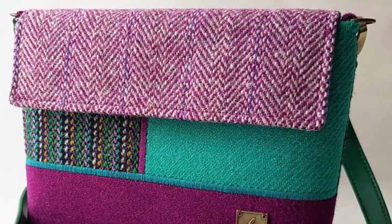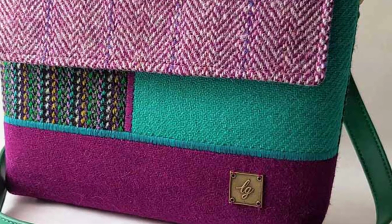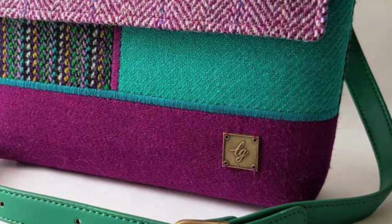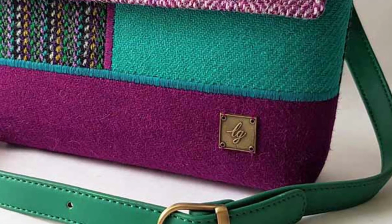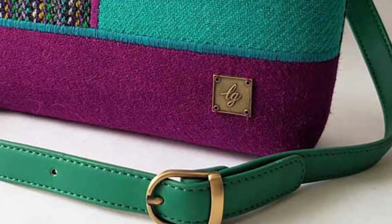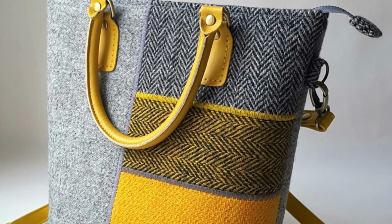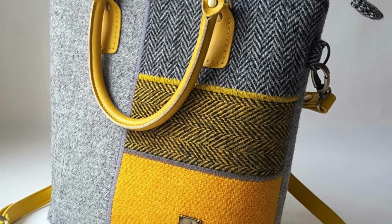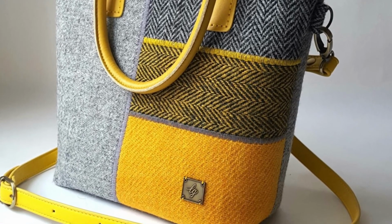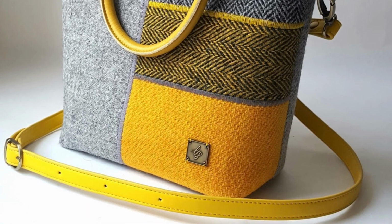It's the way that she coordinates the different types of tweed fabric with the leather of the straps and the handle. And every bag has this lovely gold logo, LG, for Lisa Gibson, so you'll know absolutely if you can spot one of hers. The other thing about her bags is the way that they tone with the landscape, so that even with the bright coloured ones, those colours absolutely come from nature. For me personally, when I see the yellow, I'm absolutely there with the gorse bushes.